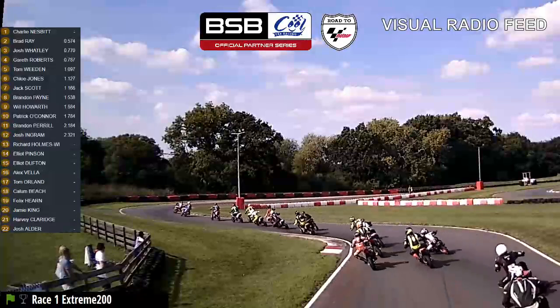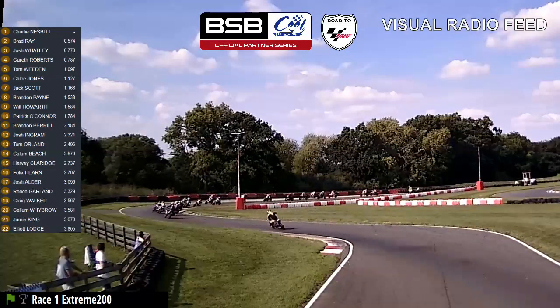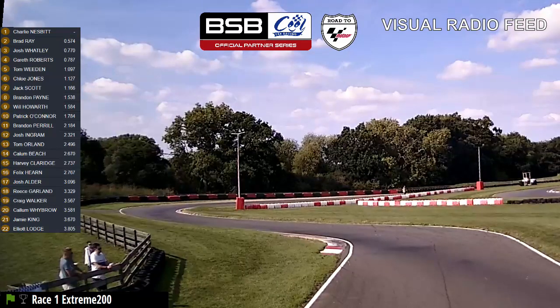Into second place goes Bradley Ray through turns 1 and 2 for the first time. Richard Holmes-Williams does get underway, but at the very back of the field. We've got 12 laps for Richard Holmes-Williams to make progress, as with everyone else. But so far, Charlie Nesbitt leads from Bradley Ray. Not a sentence you hear very often. Josh Whatley in third place, Gareth Roberts in fourth.